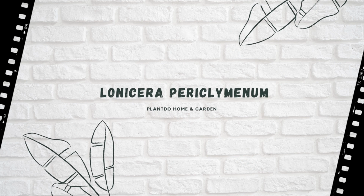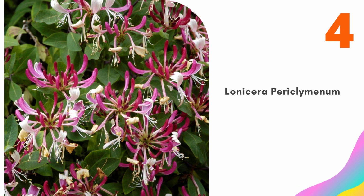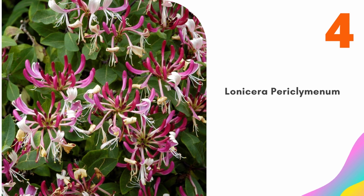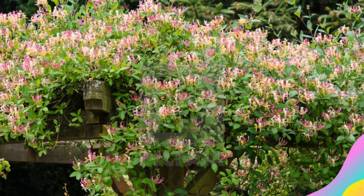Number 4. Lonicera periclymenum. A sweetly scented honeysuckle is a true summer treat, and this species of honeysuckle grows well on clay soil. A scented climber is always a memorable plant, the perfume easy to access, especially if you grow it by your front door. The variety Serotina has flowers that display a vivid deep red coloring.